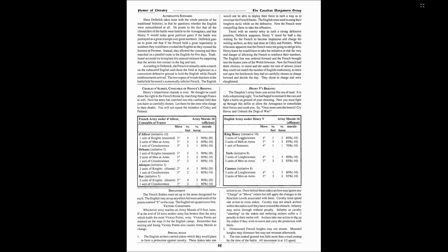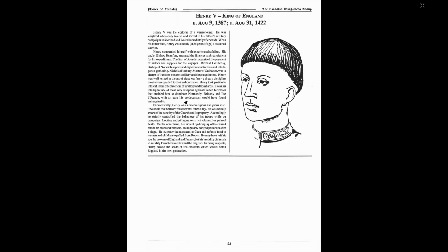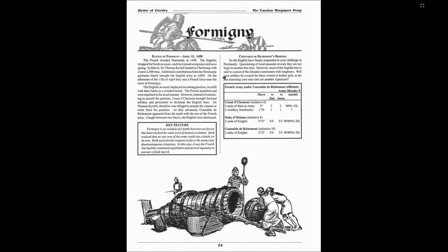Alternative scenarios, Charles's briefing, Henry V briefing. These are very interesting because you're changing the strategy of the English and then of the French, and then you see what ifs. And Henry V, a small background on Henry V of England. Henry V was the epitome of warrior king. Then you have Formigny, a very good, famous battle where for the first time you have gunpowder.